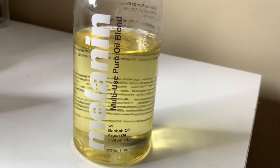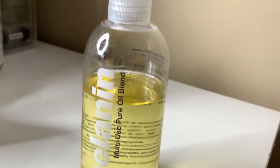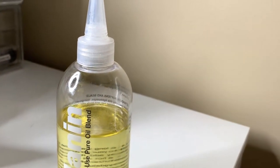And then the last thing I go in with is the Multiuse Pure Oil Blend. This stuff makes my hair feel so soft, and I know my hair is loving it because I struggle with dandruff and a dry and itchy scalp. So this oil so far has been great. I use it every time I wash my hair, which is once a week.